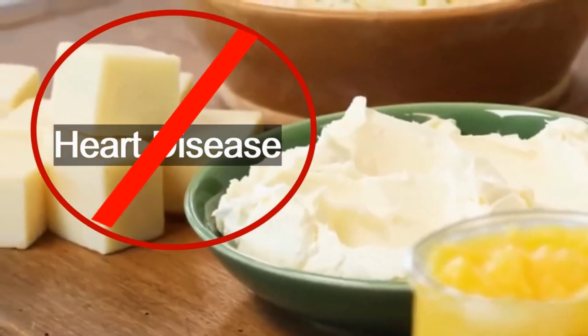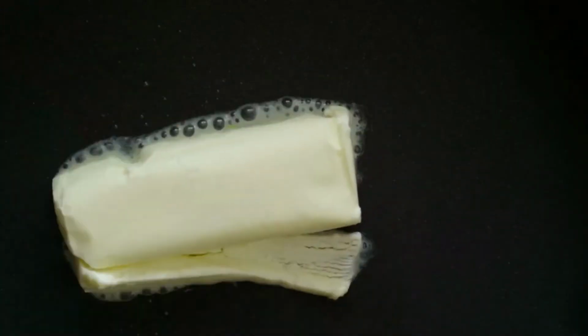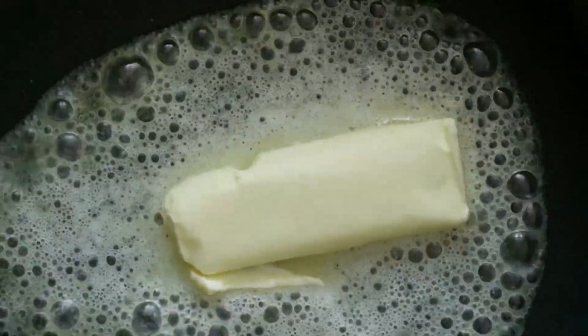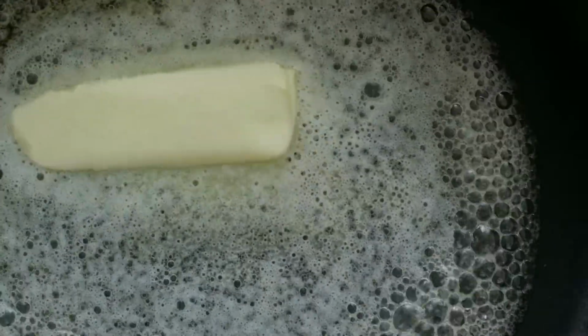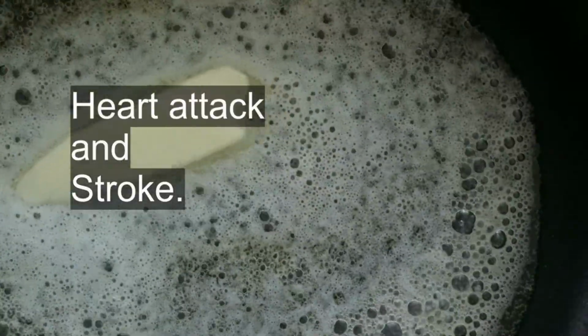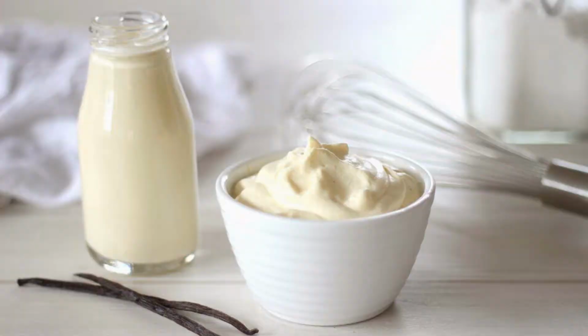Some studies suggest that a moderate consumption of high-fat dairy may possibly reduce the risk of heart attack and stroke. Butter and cream are nearly carb-free and appear to have neutral or beneficial effects on heart health when consumed in moderation.